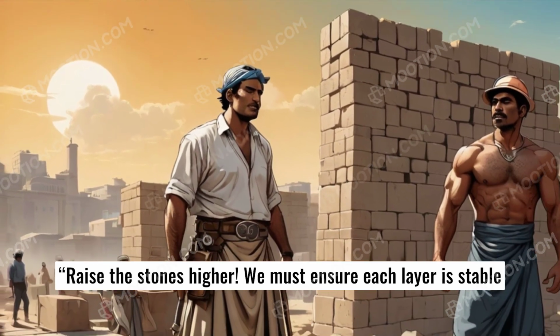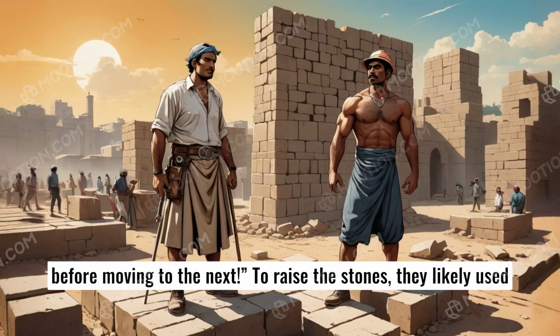Raise the stones higher. We must ensure each layer is stable before moving to the next.